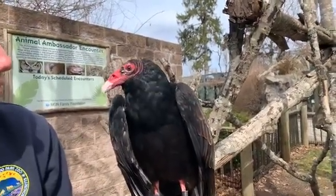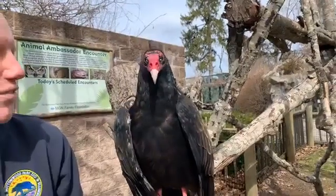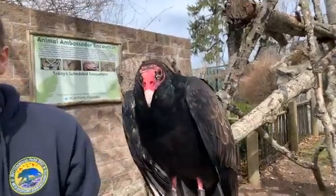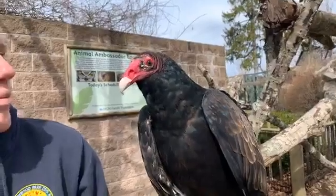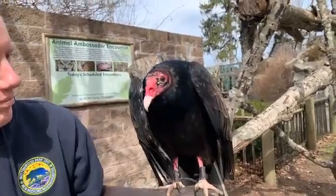So with that strong stomach acid, anything that they eat, if it's died from things like rabies or anthrax, or if it has botulism, or anything gross like that, those gross things are going to die right in the stomach acid. So they're not going to be spreading to other people or to other animals. So they're a great cleanup crew.